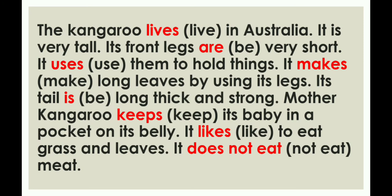Its tail is singular. So which form of be will come? Is. Okay. Its tail is long, thick and strong. Mother kangaroo keeps its baby in a pocket on its belly. It likes to eat grass and leaves. It does not eat meat. Now it is a singular form and we use does with a singular subject as we have done in negative sentences. We will explain it in the next part more.